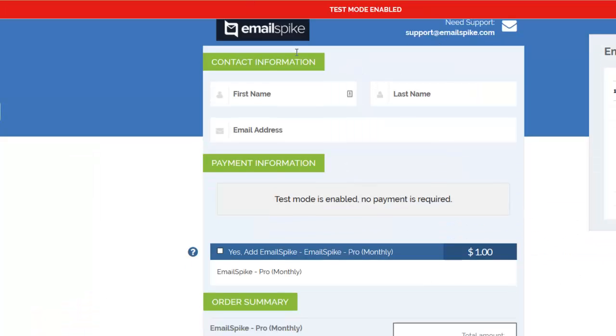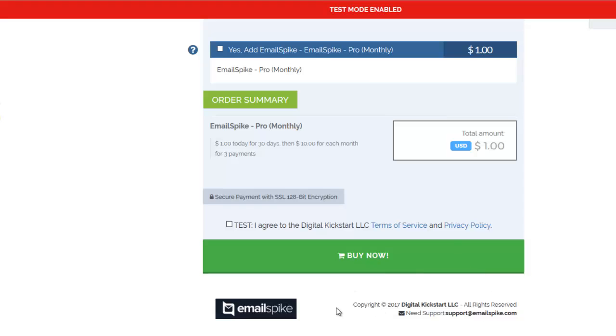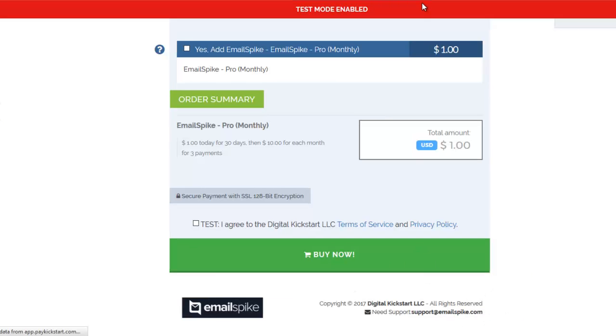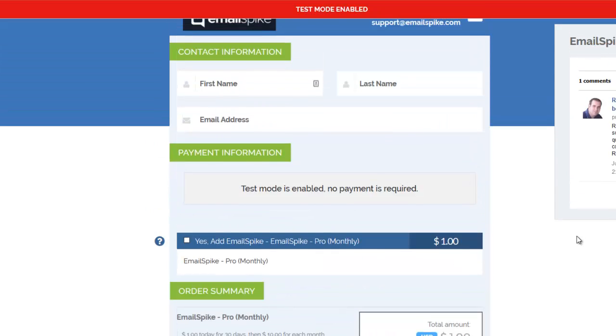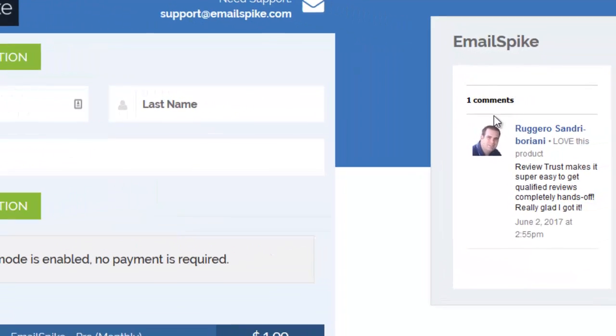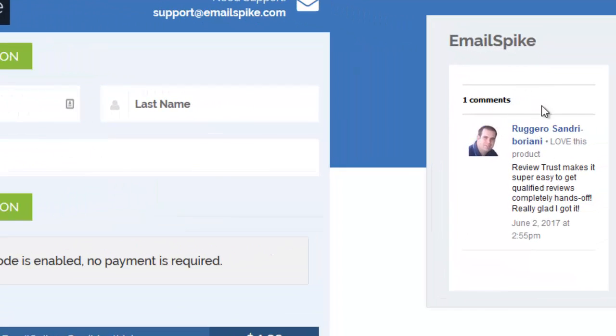So I've loaded the page up. If you scroll down to the bottom, at the moment it's not showing. Just going to refresh the page now. Okay, give it a second, and there it shows. Based on 1 review, there it is. I actually added another one earlier. This is that Facebook one I was telling you about.